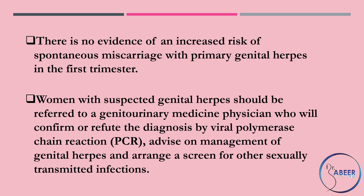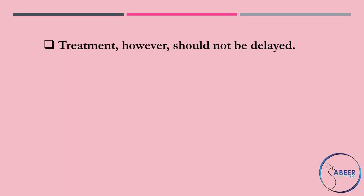Women with suspected genital herpes should be referred to a genitourinary medicine physician who will confirm or refute the diagnosis by viral polymerase chain reaction or PCR, advise on management of genital herpes, and arrange a screen for other sexually transmitted infections. Treatment, however, should not be delayed.